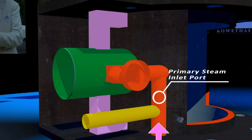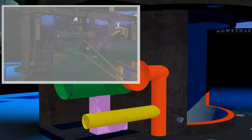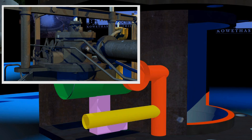Here in this cutaway we can see the valve in question. Steam flow off, steam flow on, off, on. Now we don't need to keep turning it off and on like this. We turn the steam on and leave it on for as long as we need the puffing devil to move.